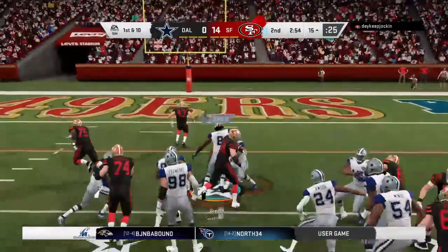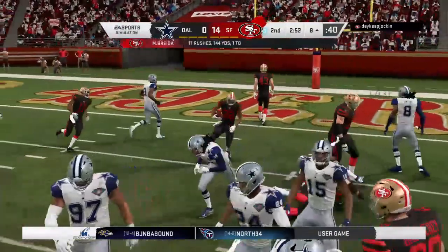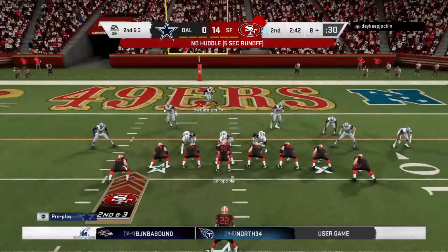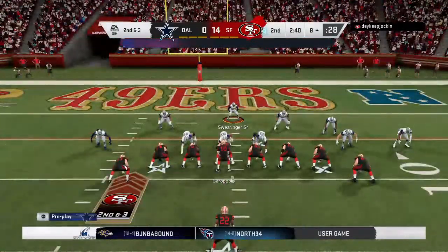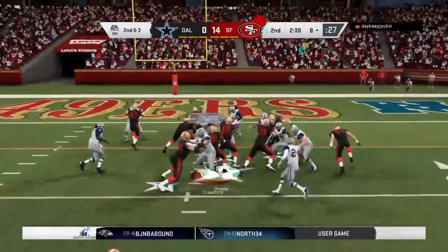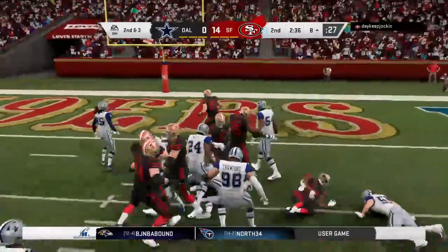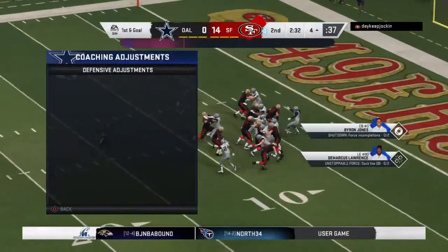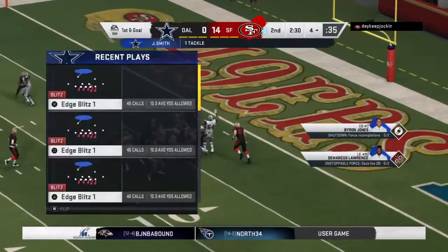Now it's Breida. And effective running here. He'll take it down inside the 10. 7 yards on the pickup there, and it'll leave him with a 2nd and 3. This is Breida. And the stop will come inside the 5 at the 4. 4 yards on the play, and that leads to the 1st and goal.